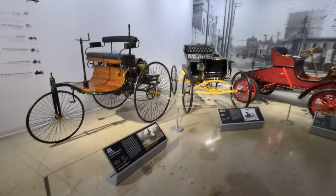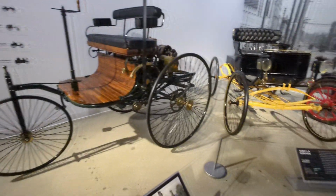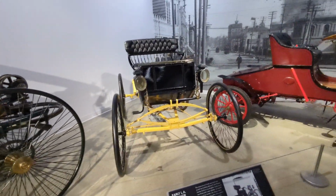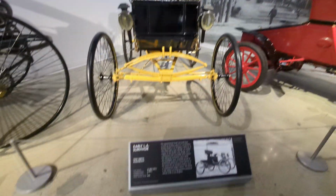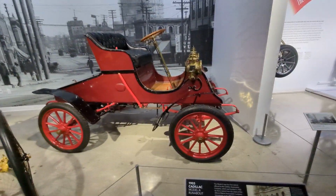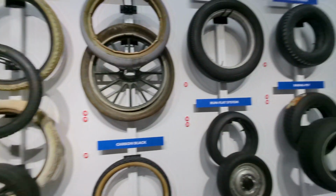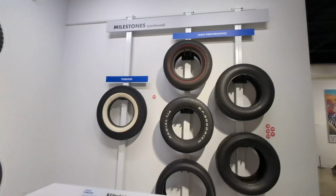Gotta pay tribute to the early ones. 1886 Benz Patent Motor Wagon. Early LA survivor there. 1900 Smith Runabout and the 1903 Cadillac Runabout. Wow. They even show a progression of tires. How cool is that?